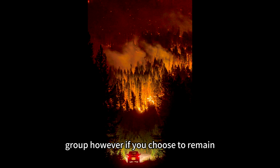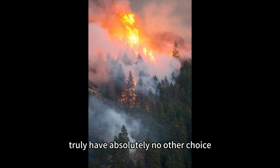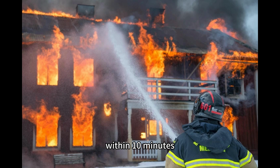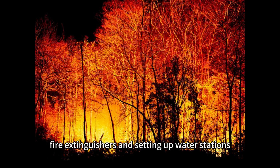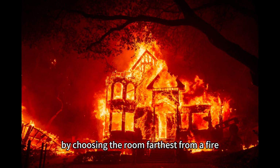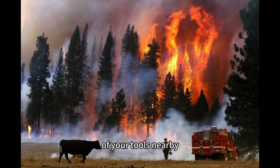However, if you choose to remain, and I would only recommend this if you truly have absolutely no other choice, then you must immediately prepare for an interior fire line. Within 10 minutes, moving everything to the center of your home, blocking any ember entry points, preparing all fire extinguishers and setting up water stations, all while securing a safe room by choosing the room farthest from a fire, blocking all gaps around doors, maintaining a reliable water supply, and keeping all of your tools nearby.